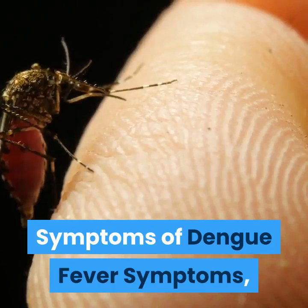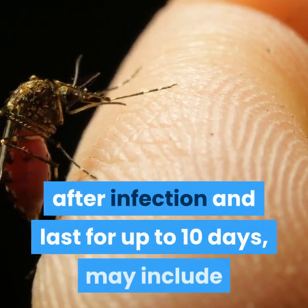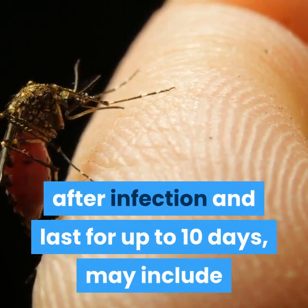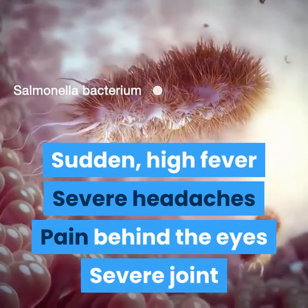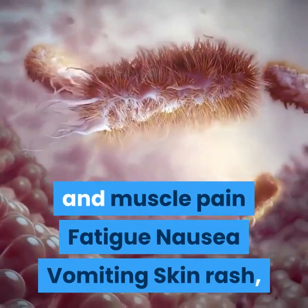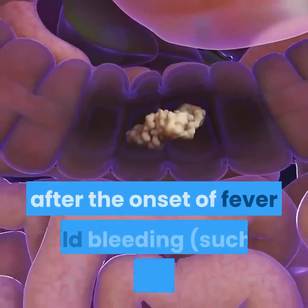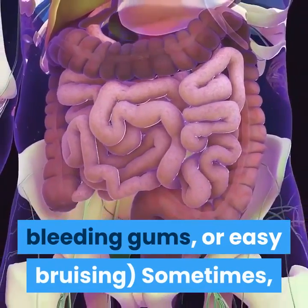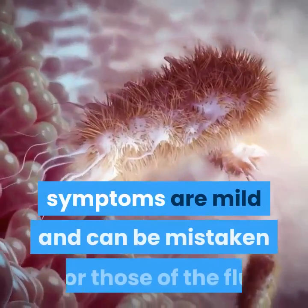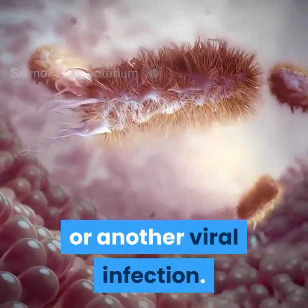Symptoms of dengue fever. Symptoms, which usually begin 4 to 6 days after infection and last for up to 10 days, may include sudden, high fever, severe headaches, pain behind the eyes, severe joint and muscle pain, fatigue, nausea, vomiting, skin rash, which appears 2 to 5 days after the onset of fever, mild bleeding, such as a nosebleed, bleeding gums, or easy bruising. Sometimes, symptoms are mild and can be mistaken for those of the flu or another viral infection.